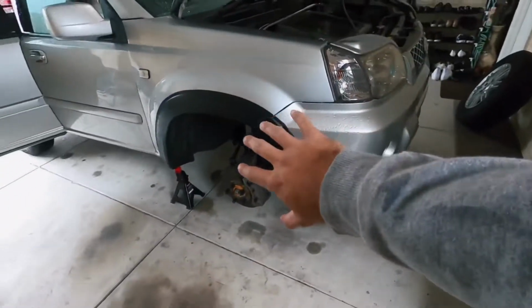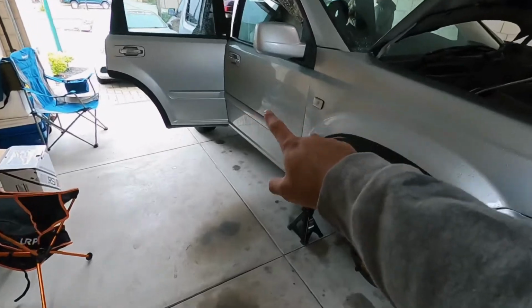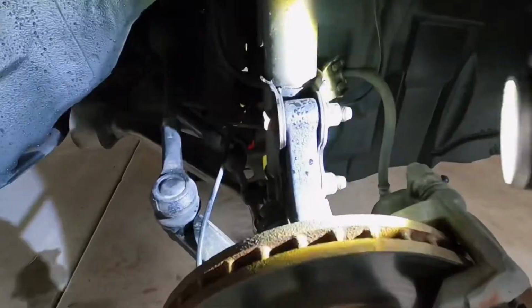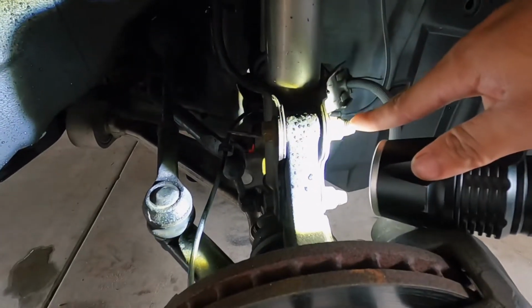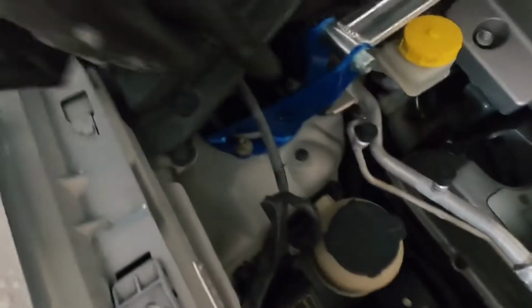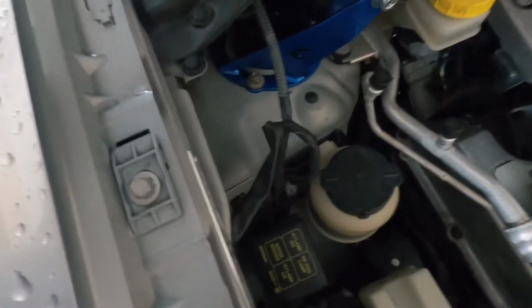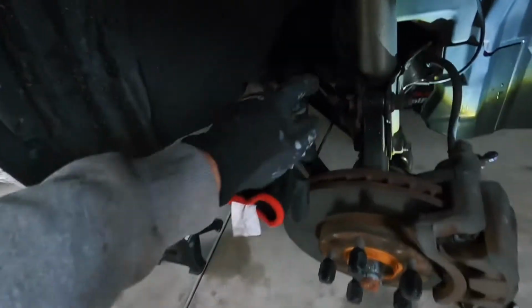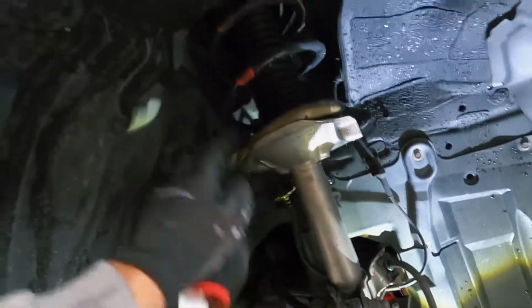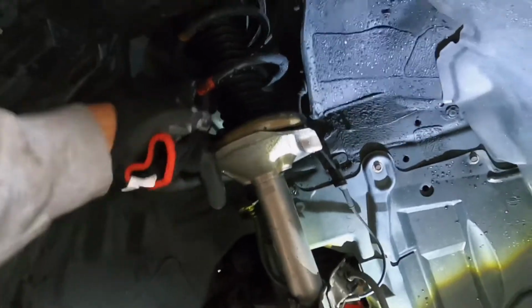We're gonna start with the front and then move over to the back. Look out for the wires that are in the way. All I can see is this bolt here and the one underneath. We'll just go straight up here and then take the ones where the strut bar is. This whole strut here should come down and then we'll change over the springs.